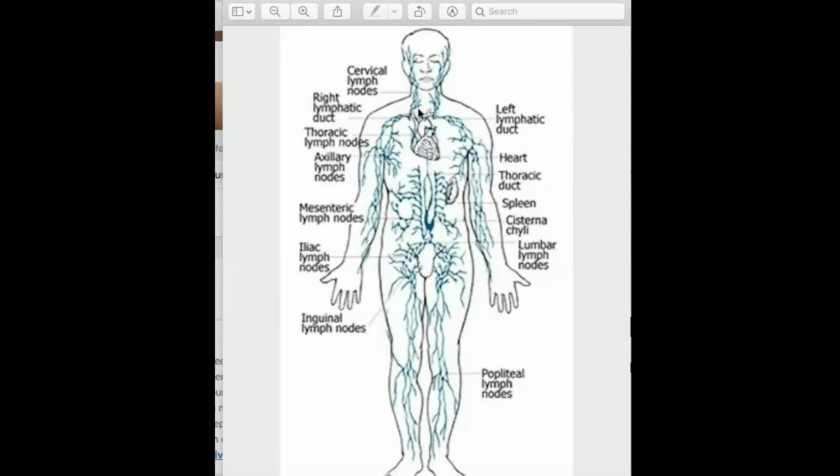We also have clusters of lymph nodes around the collarbone, and then most commonly you will probably have heard about lymph nodes under the arm here, or the axilla. So someone who has had breast cancer, for example, because these lymph nodes are very close to the breast and they effectively drain the section of the body where the breast is located, they may be involved in the cancer.